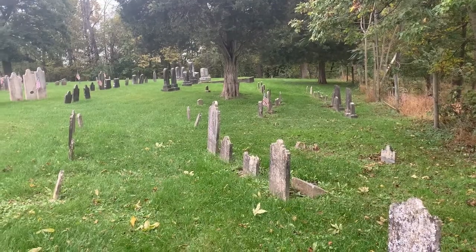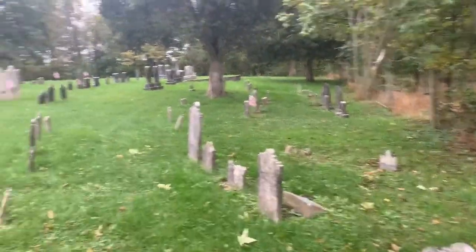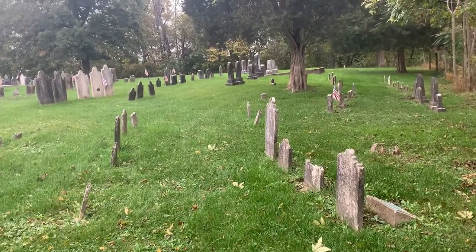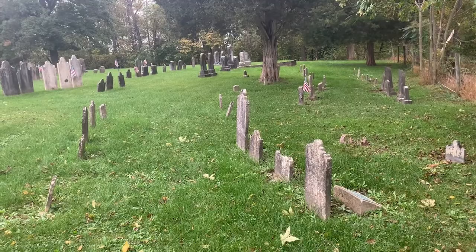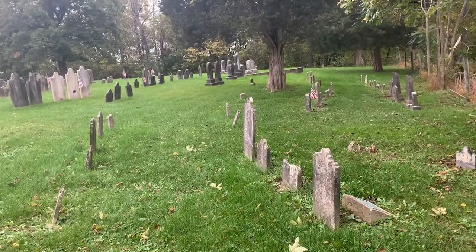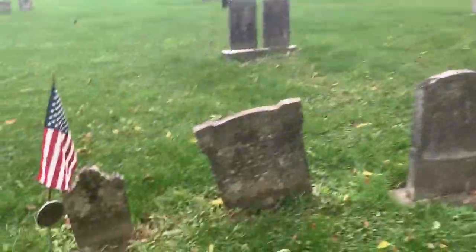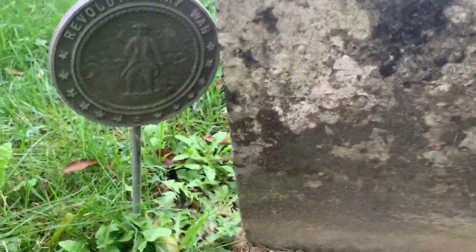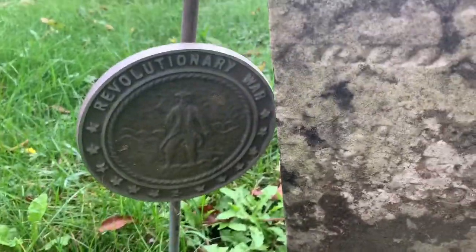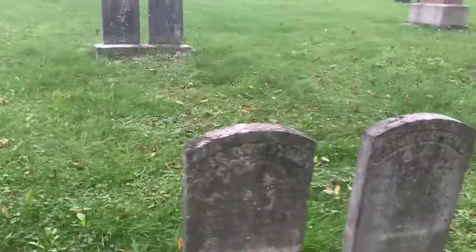So they did with what they had. So they're nothing real extravagant, because they couldn't get nice granite and stuff out here to make their graves. And that's why they're all small. But I'm going to show you. Here's a Revolutionary War vet. So you can see. Then we got a couple other ones in here.